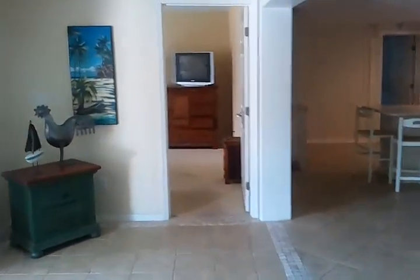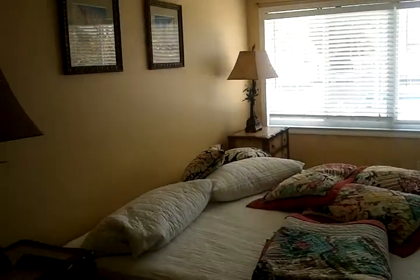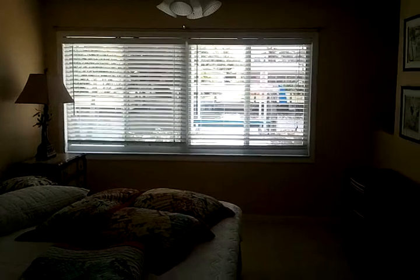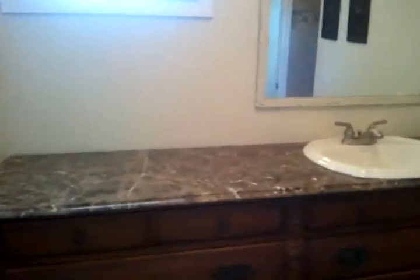Come across the front. This was all added on to the house. This is the master bedroom. The pool just outside the window. Walk-in closet, good size. Going over to the bathroom. Fully tiled.